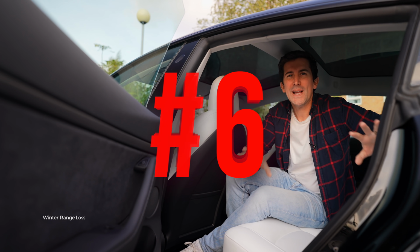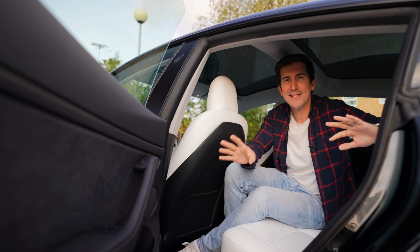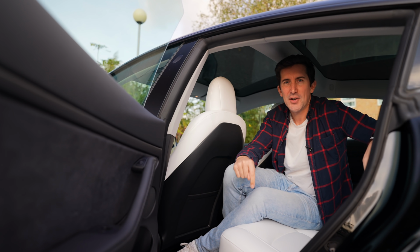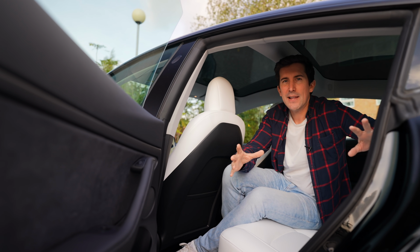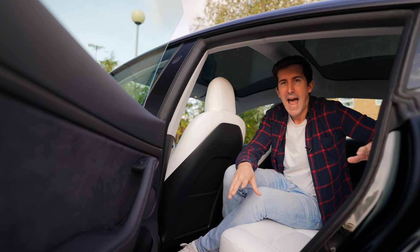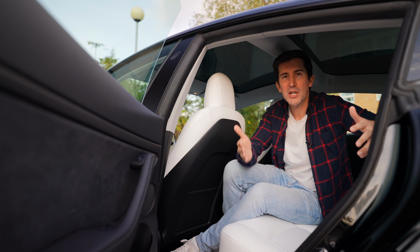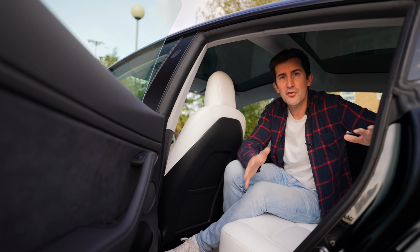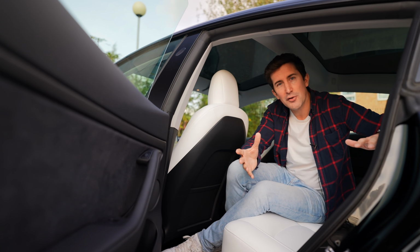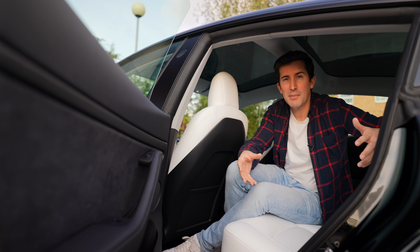Number 6 is winter range loss. Now, I know this happens with petrol and diesel cars too, but it really doesn't happen to the same degree as an electric car does. I know a lot of people will say in the comments it does, but honestly, I've had lots of petrol cars, lots of diesel cars, and as you might know, I live in Manchester, my family are in Norfolk, and I do that winter journey, 5-hour journey. I've done it hundreds and hundreds of times, and in a petrol or diesel car, if it says I've got 300 miles, I will roughly have at least 260 to 300 miles.